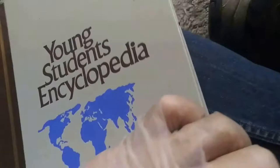Looks like more computer stuff. I mean, does lead worth anything? If you get enough, which I'm pretty sure we have enough in that storage unit, those weights. Well, the big garbage can is full. Here's a book. Your Student's Encyclopedia.